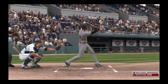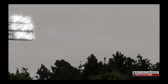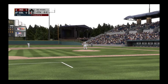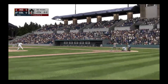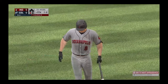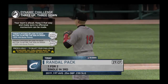Well, as always, he wanted to spot that sinker at the knees or lower, but this one was up in the zone. So it's like a flat fastball that didn't move. Those usually go a long way. The batter, number 8, second baseman, Darren Irvine. In now, Darren Irvine, as the first pitch to him runs a bit inside for ball one. He could really use a knock here. 0 for 3 in the game so far. Leading off the inning, Randall Pack, and they'll need him to get something going here. The center fielder, Randall Pack.